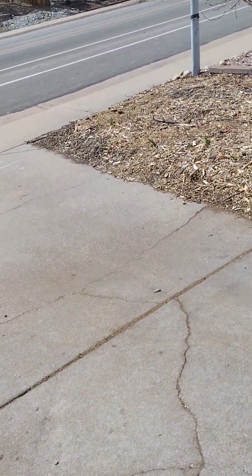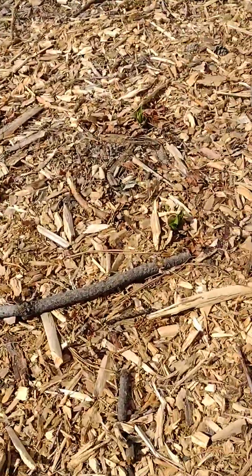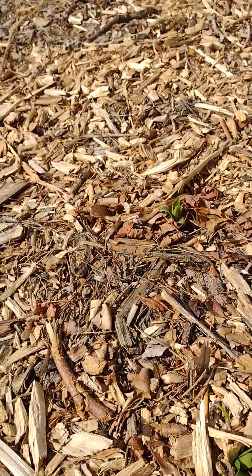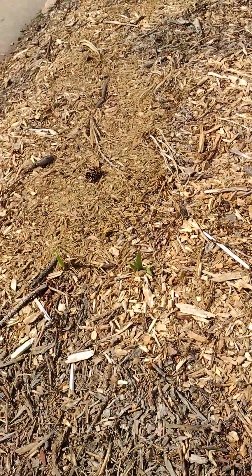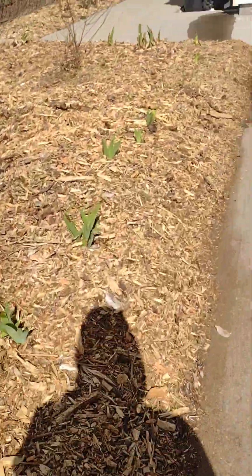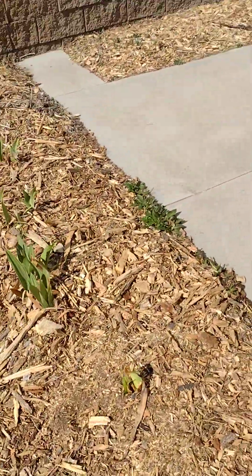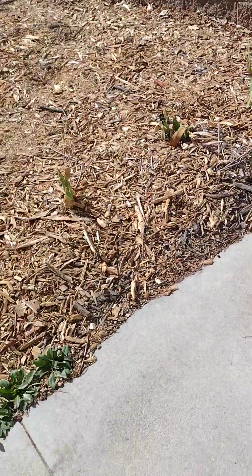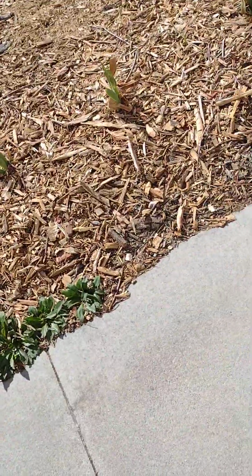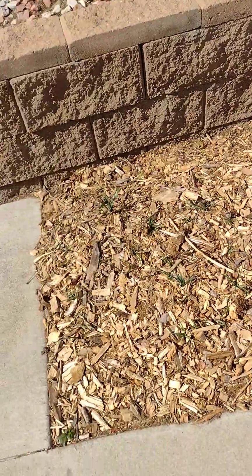Over here, down here we have the daylilies breaking ground. The gladioluses haven't yet. The irises are all up and leafy, so we'll get iris blooms on time anyway, and they're doing well in this bed. Lots of dandelions in the corners here. I just haven't been weeding them.